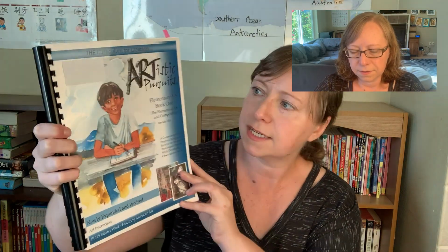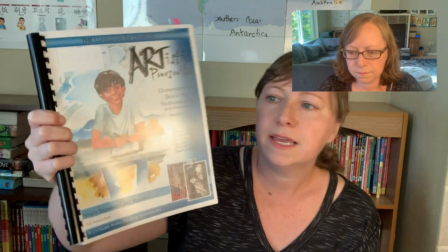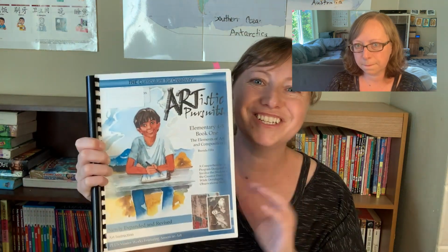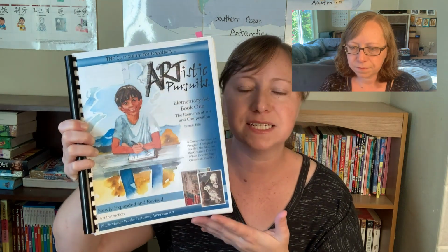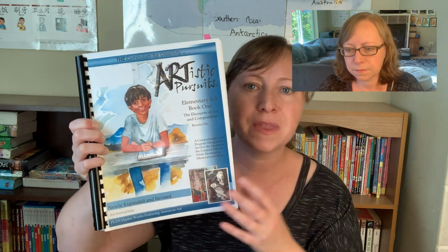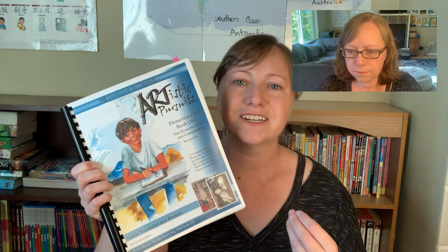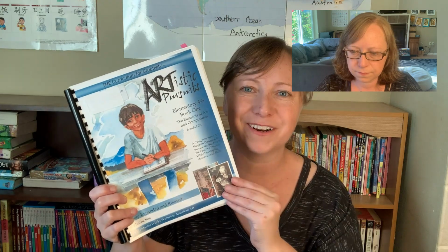My 7th grader is using this year for art. It's Artistic Pursuits. It's the elementary level, 4-5, book 1, Elements of Art and Composition. My 6th grader used this last year, and then my 7th grader was interested in doing it, so we just kept it, and so she is going through this now. My 6th grader is also very gifted in art, and she's very artistic, so if my 7th grader has any questions in here or isn't sure what to do, she just asks my 6th grader, and my 6th grader can help her. So that worked well this year.